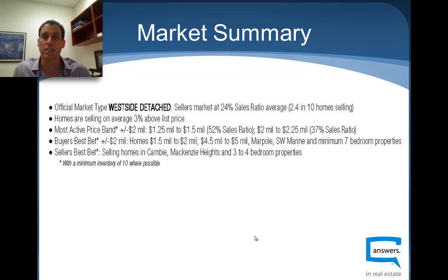So let's look at the market summary quickly before we get to the trend graph. We can see we're in a seller's market, 24%. We can see homes are selling for over the asking price, 3% more than asking, which is amazing. The most active price band is the 1.25 to 1.5. We saw that.